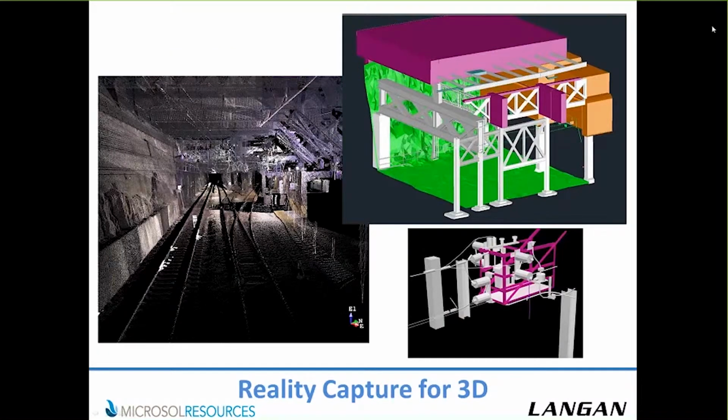It's also useful, again, in an area where you cannot easily access, or where you have, in this instance, a track closure, which is very costly. If you're putting a surveyor out there on the track, this can be done remotely, and it allows you to pull up that survey-grade data and then produce models from it.